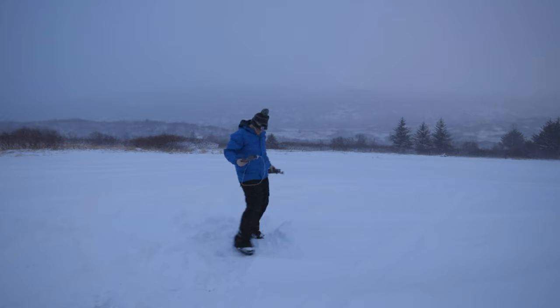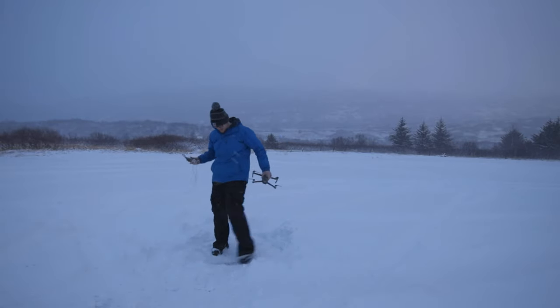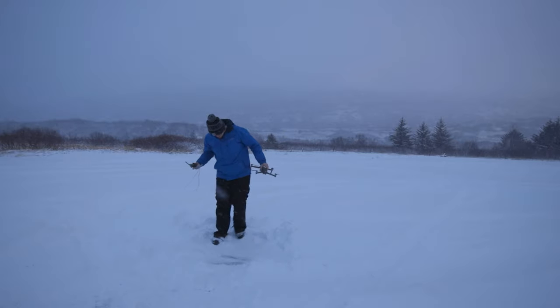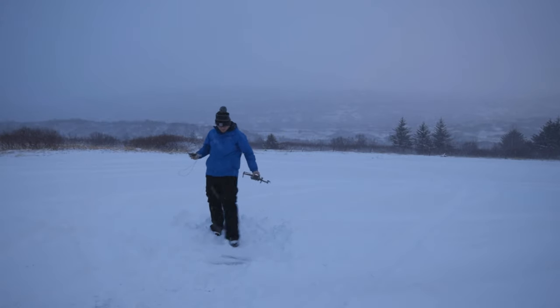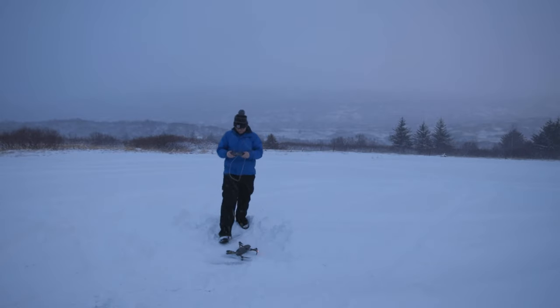This is the parking lot here at American River in Kodiak. So I'm gonna get some footage for you guys and show you that you can fly your drone in these conditions. I'm just gonna clear a nice little spot, that way the blades don't hit any snow. That's the only problem around here. It's hard to take off. A lot of brush and stuff. Here we go.